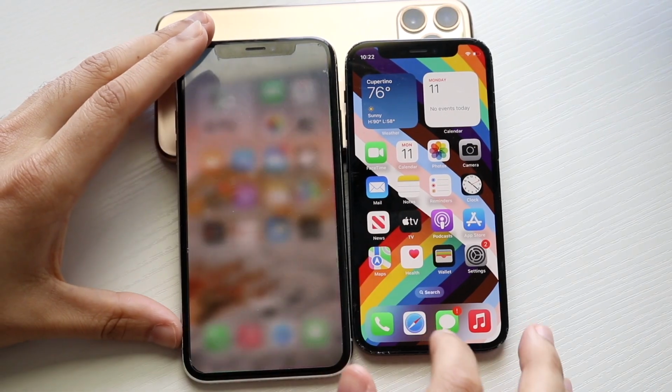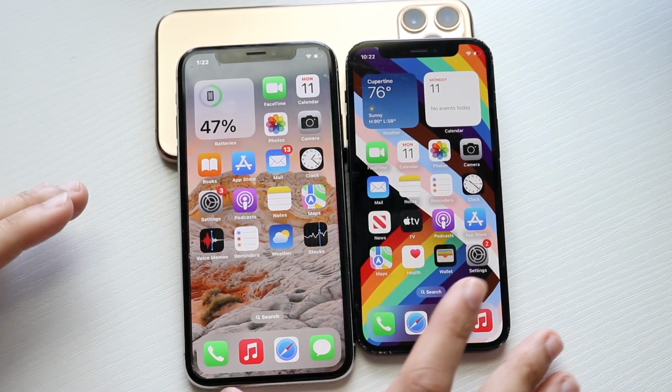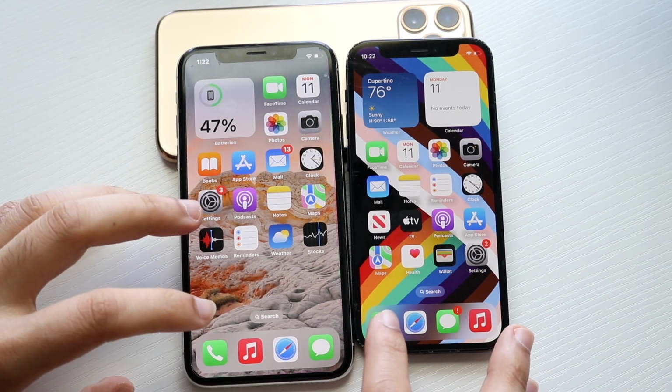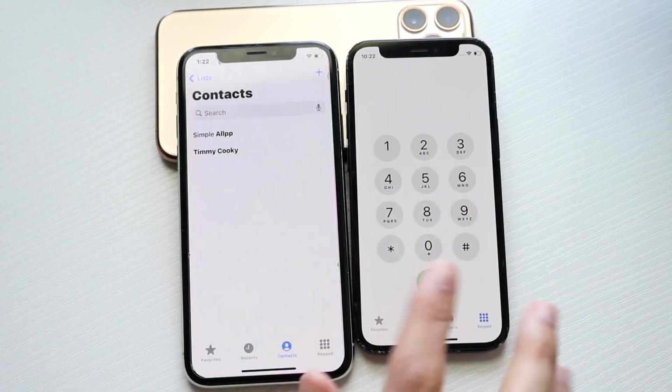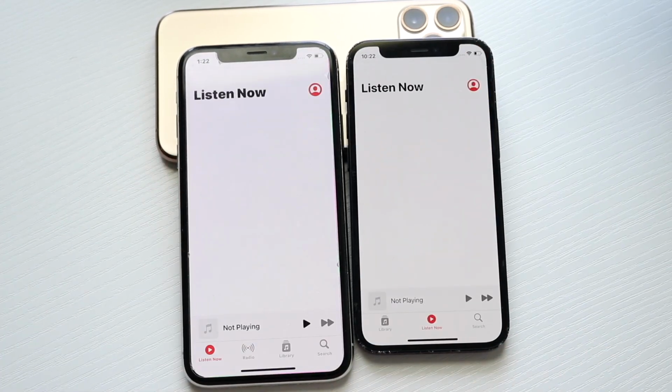Okay, there we go. All the apps are cleared out in the background. As you can tell, the 12 mini is here, the 10 is here, and they're both on iOS 16. So let's get into it. Phone calls, 3, 2, 1. 12 mini, definitely faster there for sure. Let's do music, 3, 2, 1.